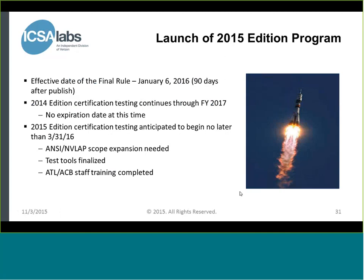And then the effective date of the final rule is 90 days after publication, and so that would put us at January 6, 2016. We anticipate that 2014 edition testing will continue through fiscal year 2017. There's no expiration date that's been set at this time, and that's officially set by ONC. The 2015 edition certification testing, we would anticipate it will begin no later than the end of March. It may begin sooner than that, and it depends on a few different items, like the accreditation scope expansions being granted for the test labs and the cert bodies, the test tools being all finalized and released, and that all of the test lab and certification body staff training has been completed by ONC.